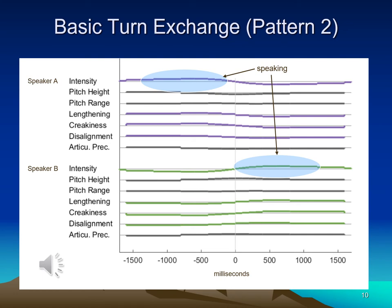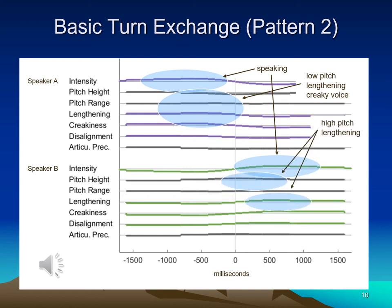Okay, that's interesting, but what exactly can we say about the details? Alright, very classic turn exchange here. Okay, and if you want to go back and play it again, you'll be able to hear that the yielding person yields with a low pitch, some lengthening, and some creaky voice. And the person who comes in with a new turn comes in at a higher pitch and some lengthening.